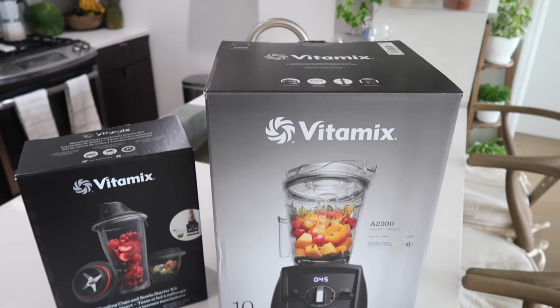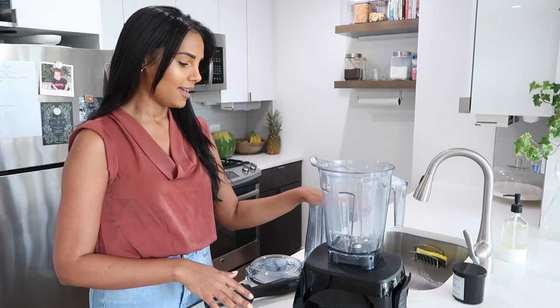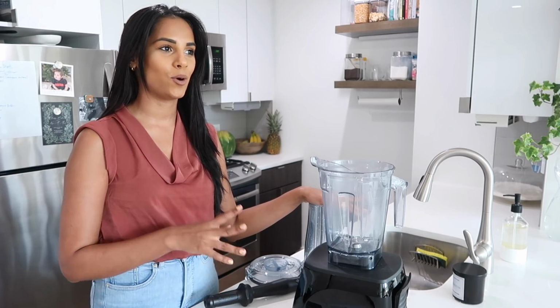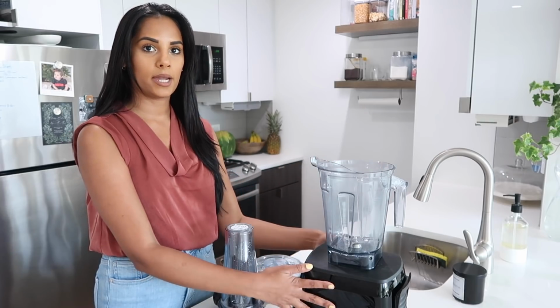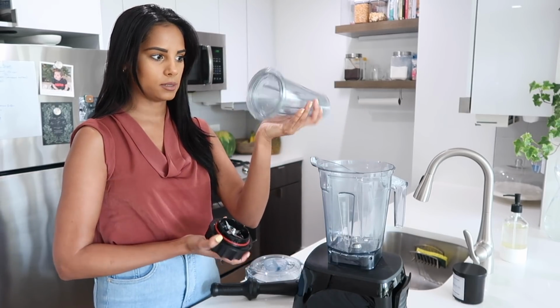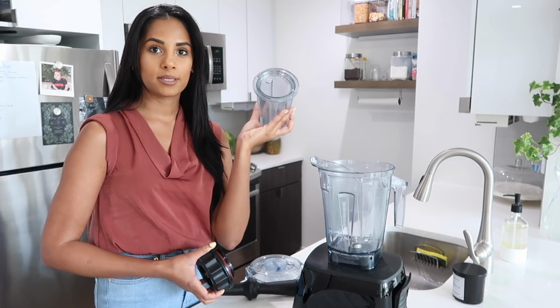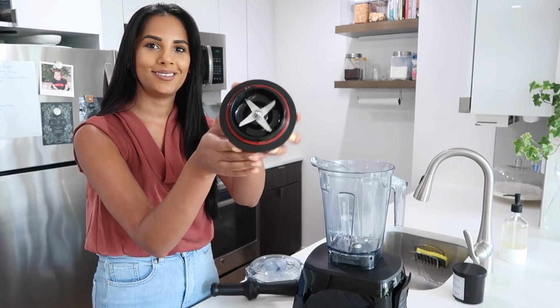I got so many positive reviews from you guys on Instagram when I showed you that I recently got it, and I'm so excited to finally put it to use because honestly the one that we had was doing such a bad job at blending things. We got the regular blender with the large container and then the 20 ounce container, which is the smaller one, and you can make juices here. I'm so excited about this one because it just makes really quick and easy juices. And the blade is super powerful.